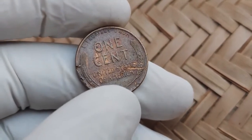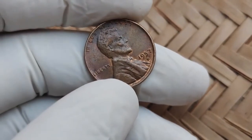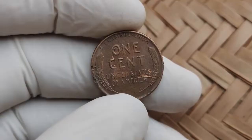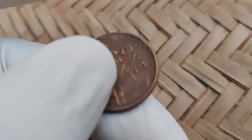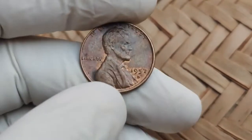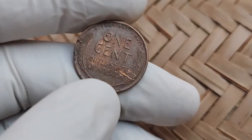A coin in circulated condition may only be worth a few cents, maybe $1. But a gem uncirculated 1957 wheat penny, graded as MS 67 red or higher by coin grading services like PCGS or NGC, can fetch tens of thousands, even hundreds of thousands of dollars. The color, red, refers to the bright coppery luster that has not oxidized over time. The redder the coin and the higher the grade, the more it's worth.